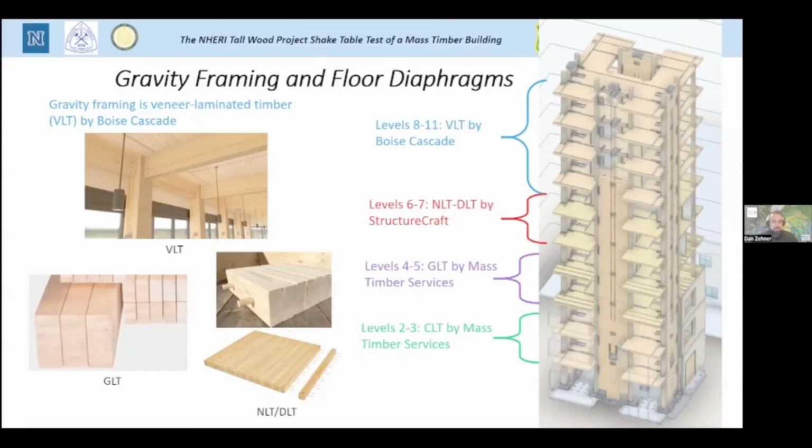Oh, cool. Okay, so we have in the floors of the building 4 different types of floor panels. CLT by Mass Timber Services, glue laminated timber by Mass Timber Services. Glue laminated timber, from what I understand, is like two-by-whatever boards that are oriented vertically and glued together. That's the GLT. Okay. Nail laminated timber and dowel laminated timber are the same, except the boards are nailed together or connected and fastened with dowels, like shown here.